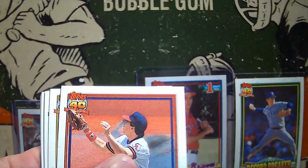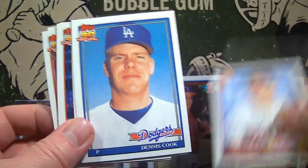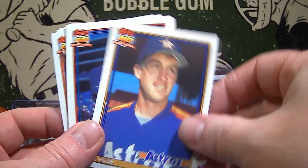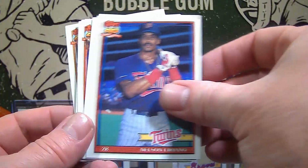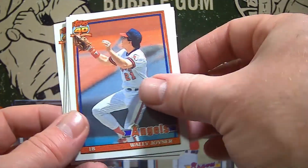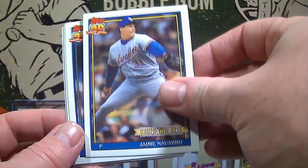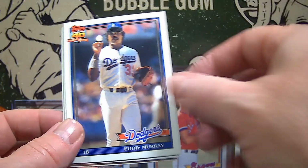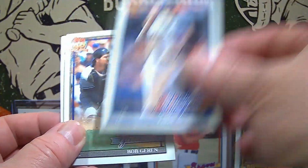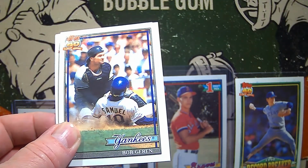And here we go. Got Picada and Wayne. So tomorrow is Valentine's Day, and you're probably watching this on Valentine's Day. Here's Eddie Murray, Hall of Famer, his Dodgers outfit. Put that in the Hall of Fame stack.